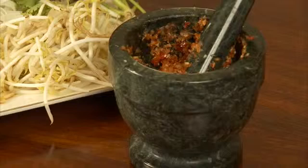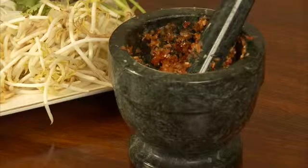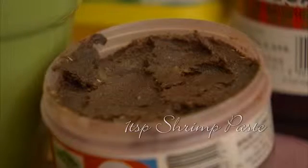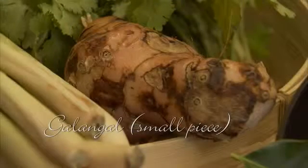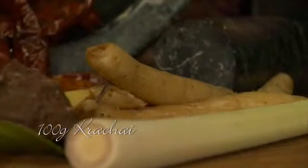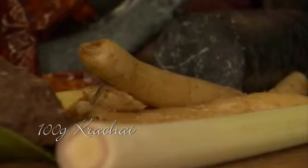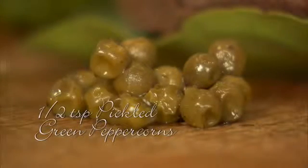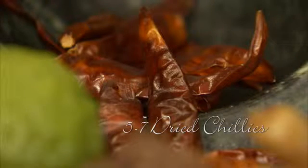You'll need a mortar and pestle for this recipe. If you don't have one, a small blender will do the job. You'll also need a variety of spices and vegetables that you may only be able to get from your local Asian grocer or market. When you select your ingredients, fresh produce may not always be available, but many ingredients also come in 3 varieties: frozen, pickled or dried. And remember, if you're using dried chilies, you will need to soak them in water for a few minutes to soften them.